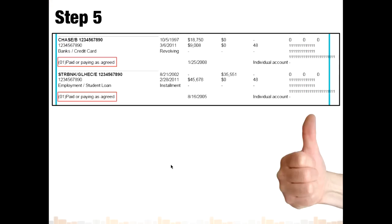As you can see in the example here, you want to look for renters that are paying off their monthly dues on time. This person is paying their credit card on time as well as their loan payments. These are both good signs that this renter is responsible and is diligent about paying when they're supposed to.